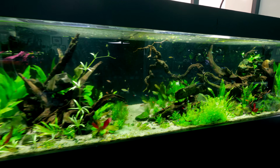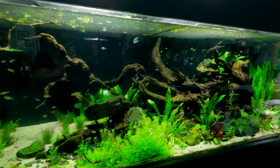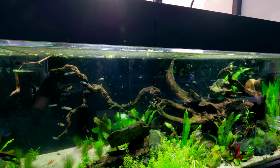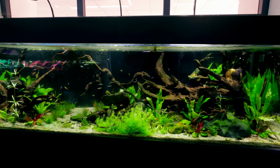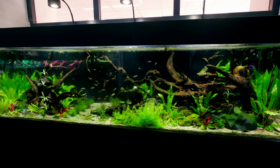There we go. So even though there is a ton of crud floating in the water, it actually looks better already. I should definitely do a water change though, shouldn't I? Because it's a lot of algae just floating and there's also like a scumminess to the surface as well. I don't want to do a water change because it's a pain, but I think I should. It'll be the first proper water change that this tank's had as well.